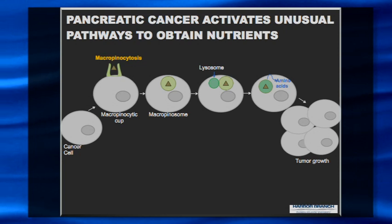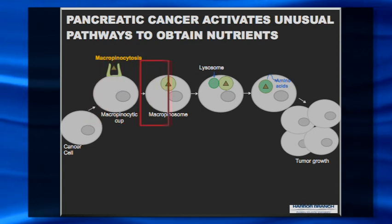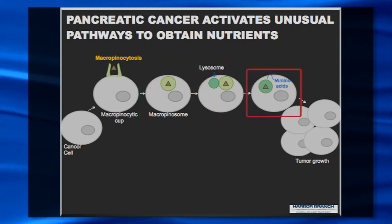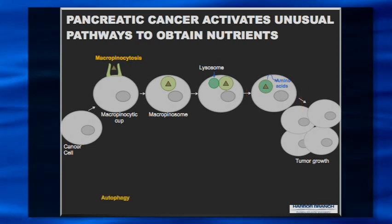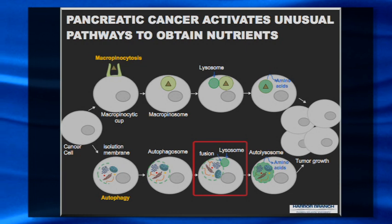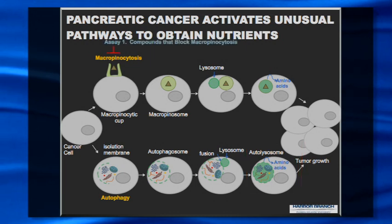So what happens here is that the cancer cell uses its membrane to create this cup, to trap proteins that are outside of the cell, bring it inside the cell, then it fuses this vesicle with the lysosome, where it gets broken down into amino acids, and that promotes tumor growth. We also know that pancreatic cancer likes to activate autophagy, where it can isolate organelles into an autophagosome, and then this again fuses with a lysosome. They get broken down, they produce amino acids, and produces tumor growth. And as I said, these organelles are likely to be out of the neighboring healthy cell. But again, we see targets.